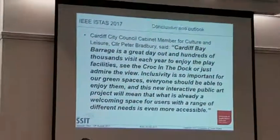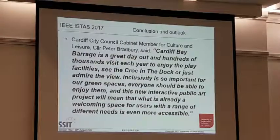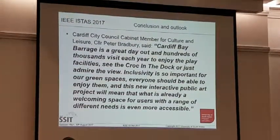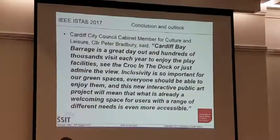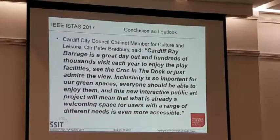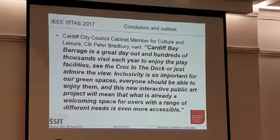And then just to conclude, we had Cardiff City Councillor, Cabinet Member for Culture, take a look at the project brief, and just to quote, "Inclusivity is so important for our green spaces. Everyone should be able to enjoy them, and this new interactive public art project will mean that what is already a welcoming space for users with a range of different needs is even more accessible."